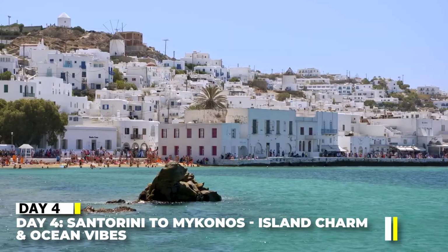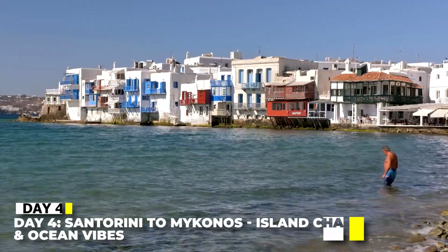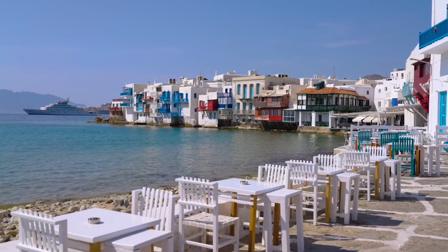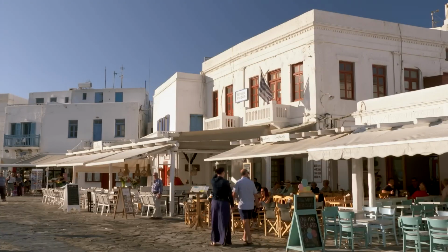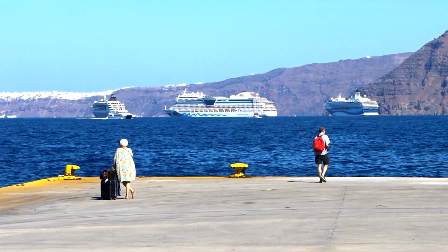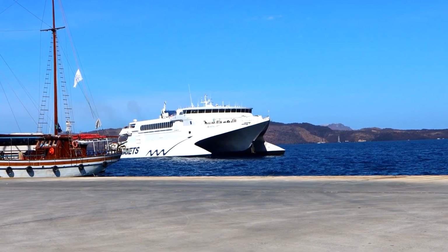Day 4, Santorini to Mykonos. Island charm and ocean vibes. Day 4 sweeps you to Mykonos, a sleek island alive with flair. After your Santorini stay, smartly based near Fira or Carteridos, head to Athenios Port, just 5 miles south of Fira, for a 10 a.m. Sea Jets ferry.